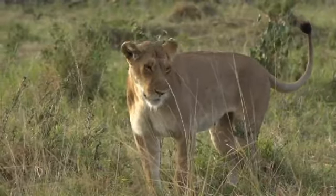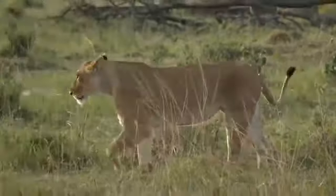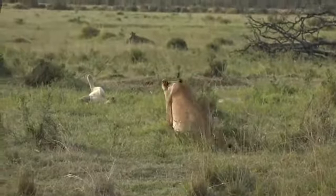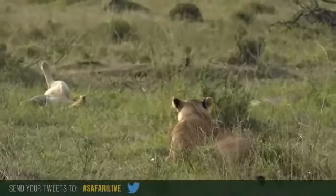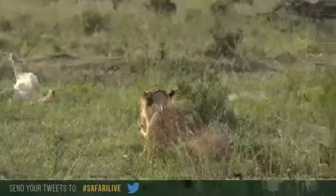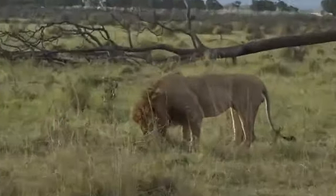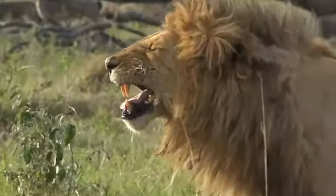Here we go. Everybody, you can help me as well with IDing these lions by getting lots of screenshots and sending them through on #SafariLive on Twitter. Could be that she's coming into estrus, you know. Look, let's go back to the male, Manu. He's testing her smell. Now he's going to lift up his face and do the flehmen grimace, which is that snarl look. There we go. Looks like he's snarling.